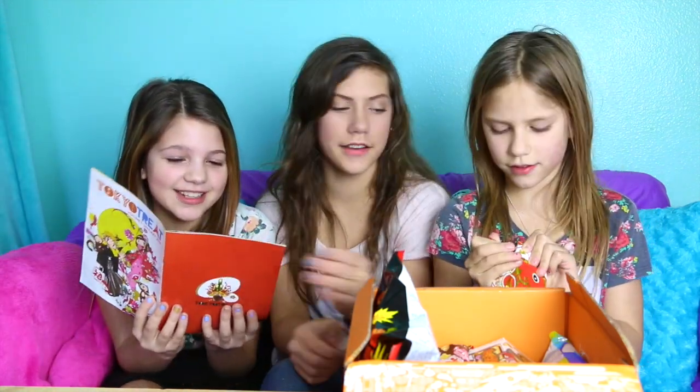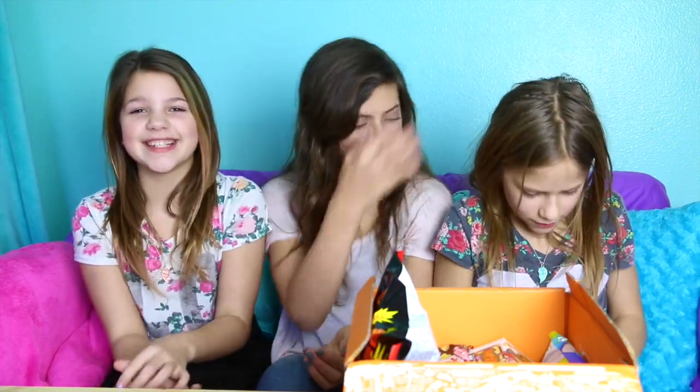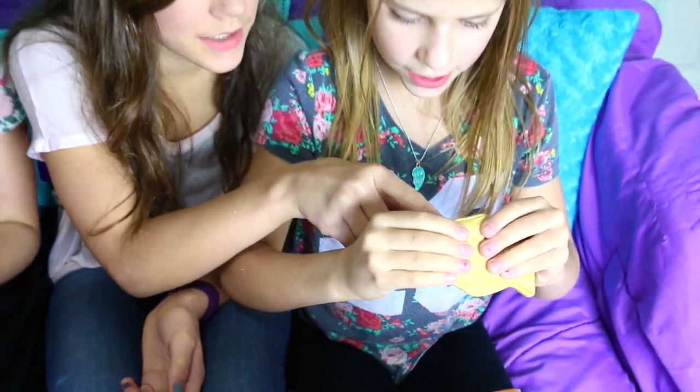It's my turn to pick and I want this. Let me see. Fuku Thai chocolate. Oh, it's chocolate. Oh, that smells good. It smells like chocolate. It's like a big fish biscuit. This looks good. You can see how it's like airy. Okay, yeah. Wait, is it good? Is it like waffle cone?